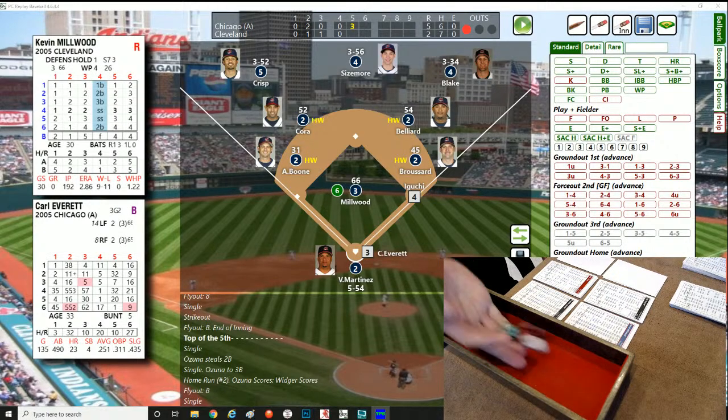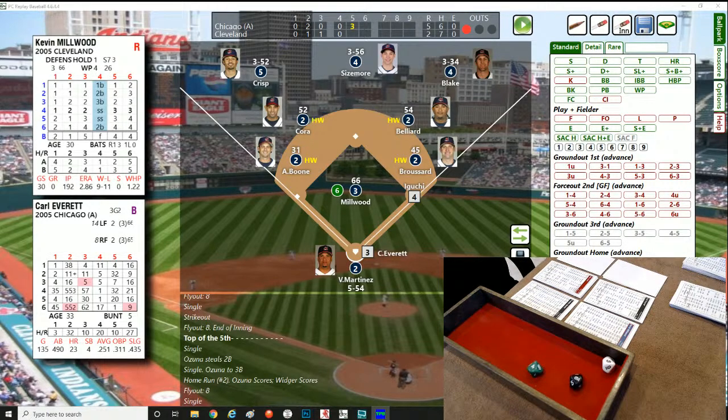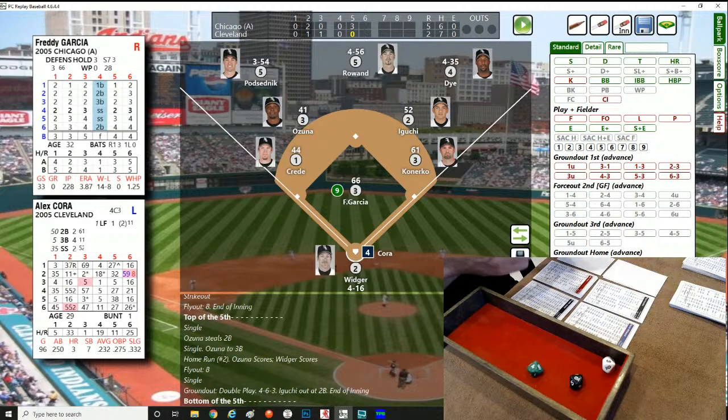Carl Everett, 1 out. 954, lefty. 954. And that's going to be a ground ball hit hard to Belliard. Belliard flips it over to Cora on to Broussard. 4-6-3. And once again, a double play for the Indians. But 3 runs for the White Sox, halfway home here in Cleveland land.